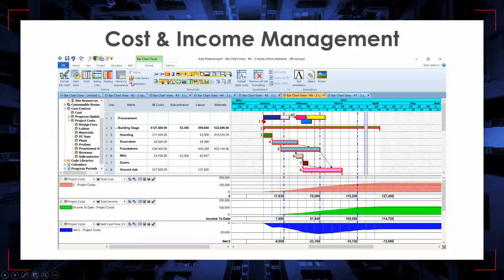Cost and income management. So we have different types of categories for the cost or for the income. So you don't have to have only one cost center, which is the project cost, and have everything over there. No, with the Powerproject, you're able to categorize your cost information and also see with the histograms your total project cost, the total income, and see the net value, net cash flow diagrams as well.